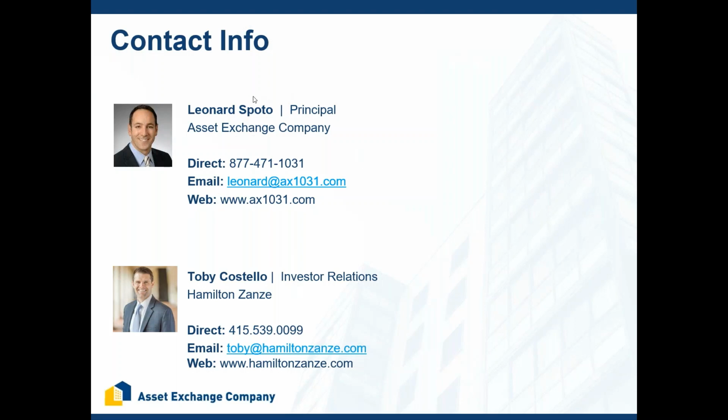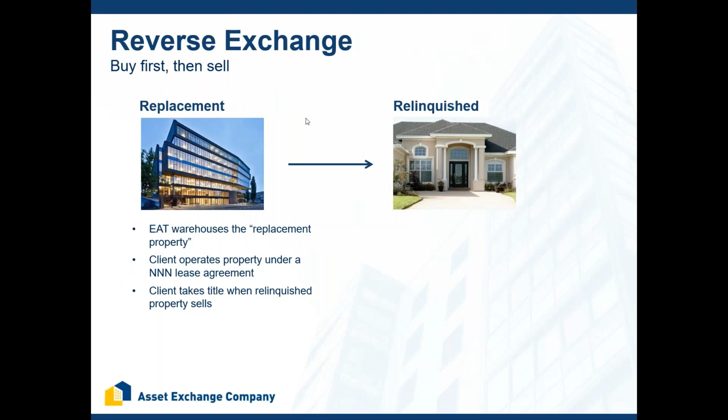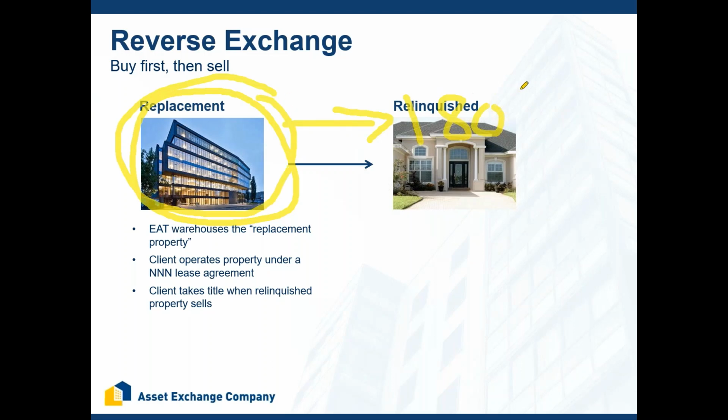All right, Julie's asking my favorite question. Actually, it's my most unfavorite question. Julie wants to know about reverse exchanges. And ladies and gentlemen, I hate reverse exchanges, and let me tell you why. Everybody wants to do a reverse exchange, but the problem is they're really tricky. A reverse exchange allows you to buy your replacement property first, and then you have 180 days to sell. And people think, oh, that's fantastic, let's do it. The problem with a reverse exchange is that you cannot own the new property and the old property at the same time.